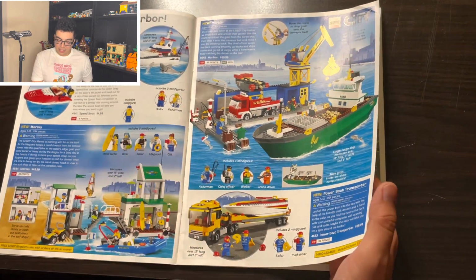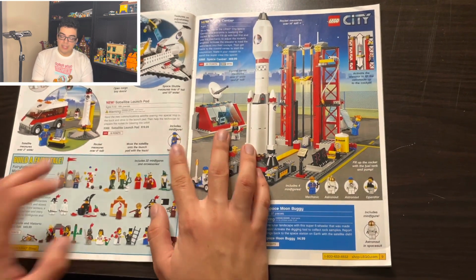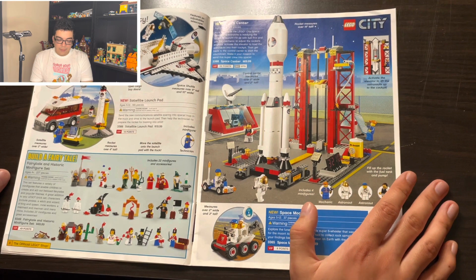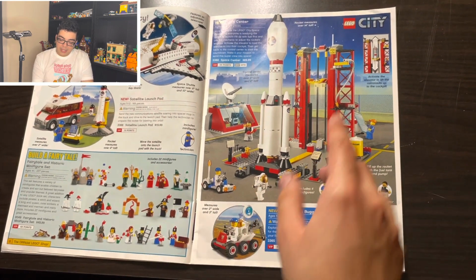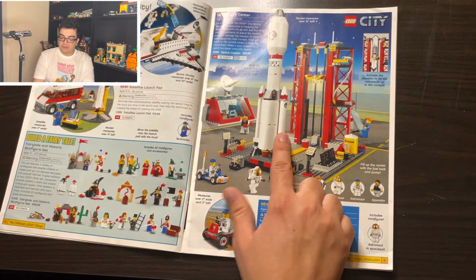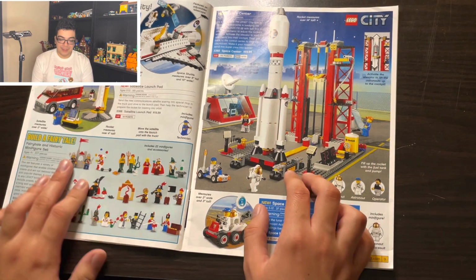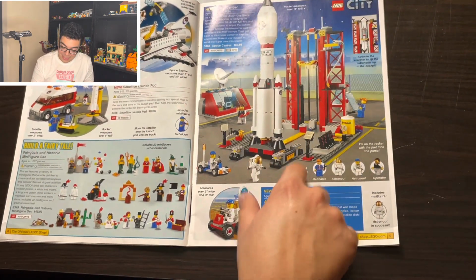The harbor I never cared for, and I definitely did not care for that powerboat transporter. That's just boring. Oh, the Space 2011 summer sets. I forgot this came out that year. It might have even been spring specifically, but I'm not entirely sure. Either way, I saw this at Walmart for $35, and to this day, I regret it. Back then, I didn't have money to throw on Lego, but thanks to this YouTube channel, now I could do that, and I won't skip out on a set like this again.